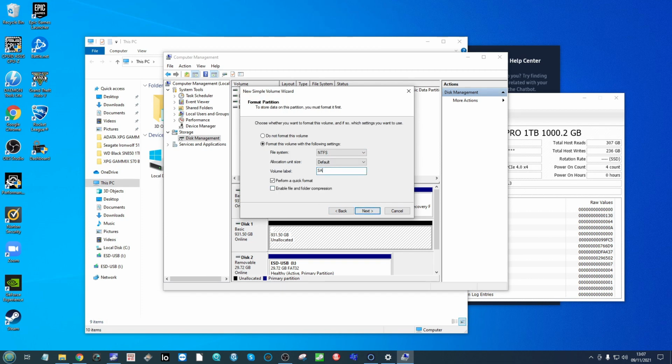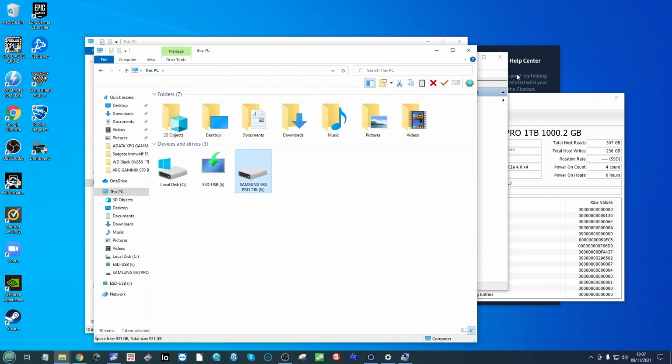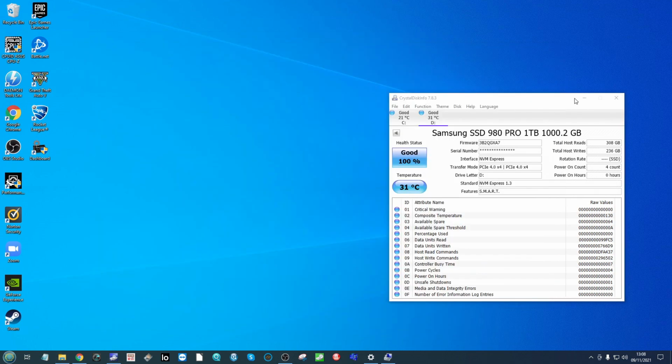So in this case, I'm going to call it the Samsung 980 Pro 1 TB. Quick format. Now our drive is added and we can now perform all of our tests, and that should help you. I would recommend doing that if you can upgrade firmware, or just check on the health of your disk. So in today's video, let's get rid of the Magician there.